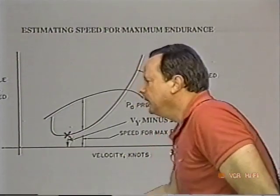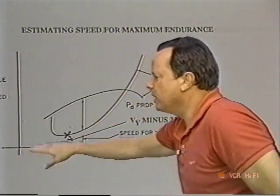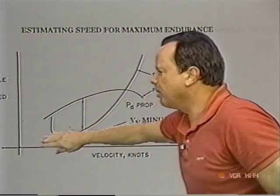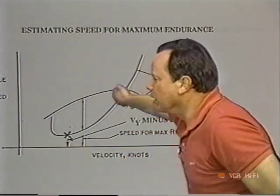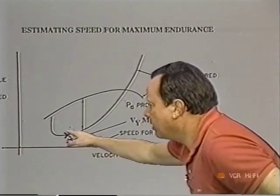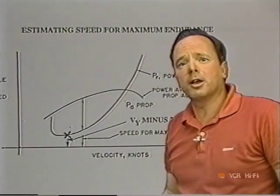What you're looking for is the point that's lowest on the power required curve. Now, what this curve tells you here, across the bottom is the speed the aircraft is flying, and up the left-hand side is the power required or available to fly that airplane. This is the power available line, and this is the power required curve. And if you'll notice, maximum endurance occurs just at about the point where you're lowest on the power required curve, and that means you're going to be able to fly with the least amount of power.